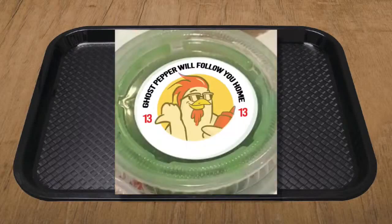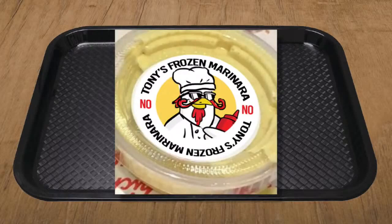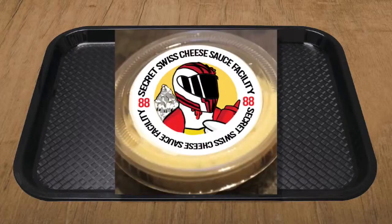Ghost pepper will follow you home. Beware of hitchhiking chicken guys. No one wants a guy to follow them home. Also, Tony's frozen marinara. If I may ask, why is it yellow? Might be why. It is Tony's, yeah. Tony's the only place where you order fettuccine and it has red sauce, and then the chicken parm has the white sauce, you know? So, there you go.